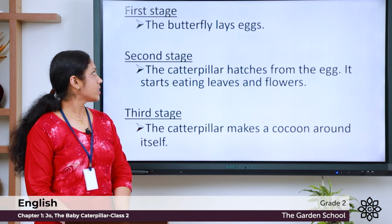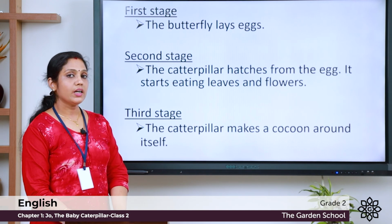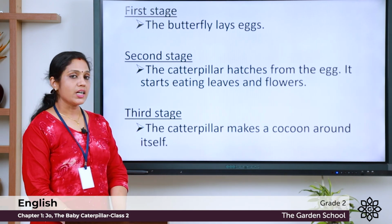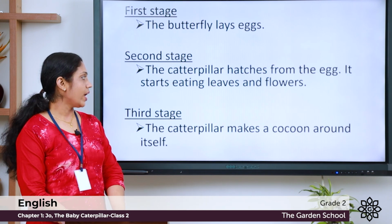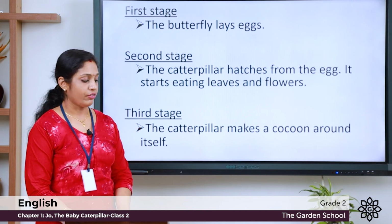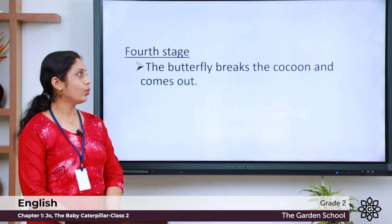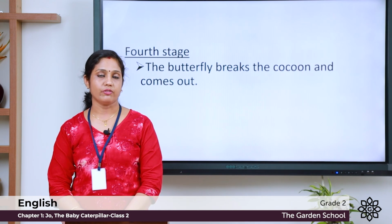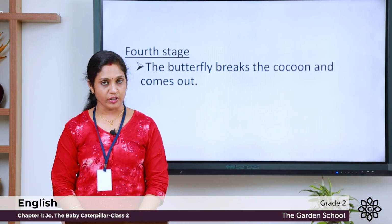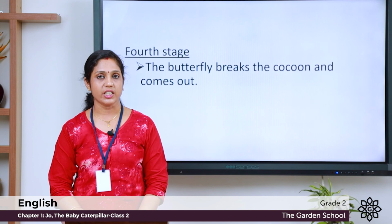Here, first stage, the butterfly lays eggs. Second stage, the caterpillar hatches from the eggs. It starts eating leaves and flowers. Third stage, the caterpillar makes a cocoon around itself. Fourth stage, the butterfly breaks the cocoon and comes out. So these are the 4 stages of a butterfly. Now what you have to do is number the stages. That is, first the caterpillar stage, second the butterfly stage, third the egg stage and fourth the cocoon stage is given. You have to number it correctly.